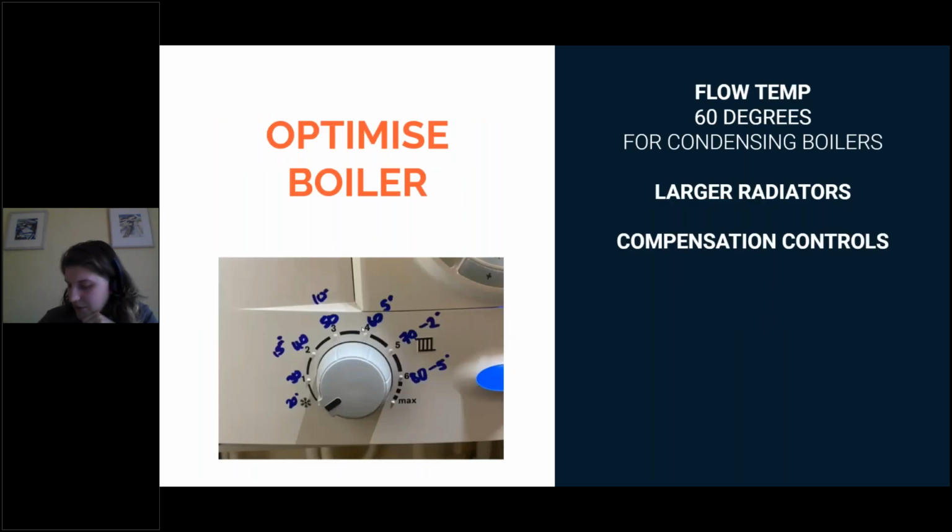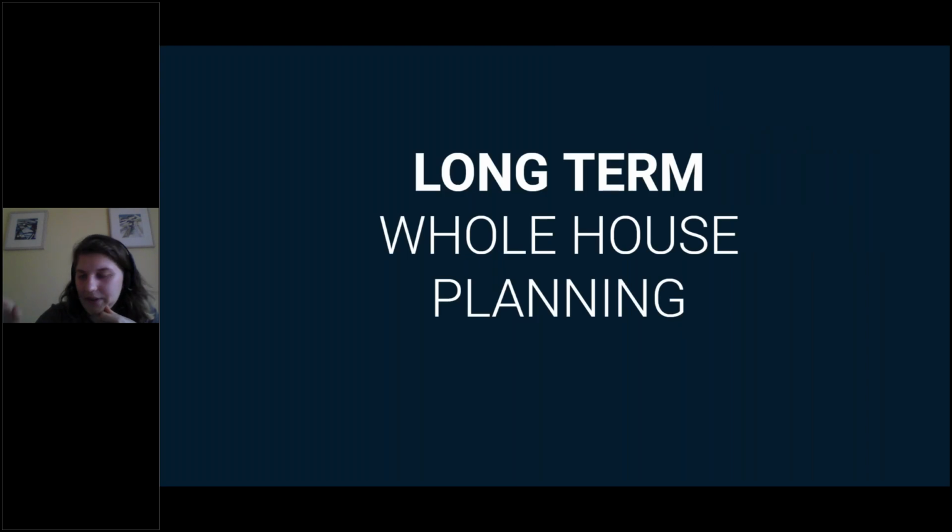And to talk very briefly about this one as well, you can also think about turning your flow temperature down on your boiler if you have a condensing boiler. It's not so appropriate if you have a hot water tank, but if you have a condensing boiler, it can be helpful to turn your flow temperature down, because the boiler does work more efficiently at lower temperatures. So if you turn it down to, for example, in the picture, setting 3 or 4, that can be quite a good temperature for helping your boiler work about 10% more efficiently. So that's another way of saving money on your bills.